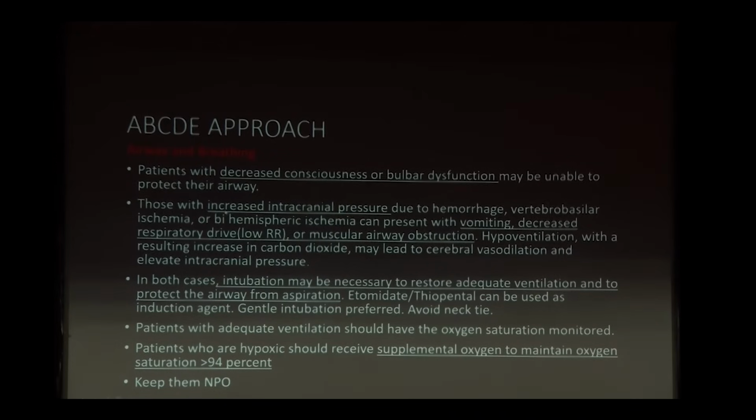And patients with increased intracranial pressure due to hemorrhage, vertebrobasilar ischemia or bihemispheric ischemia can present with vomiting, decreased respiratory drive, or muscular airway obstruction. Ultimately, hypoventilation happens with a resulting increase in the level of carbon dioxide in your blood, and that may lead to cerebral vasodilatation, and ultimately it leads to elevated intracranial pressure. In that case also, you may have to intubate.